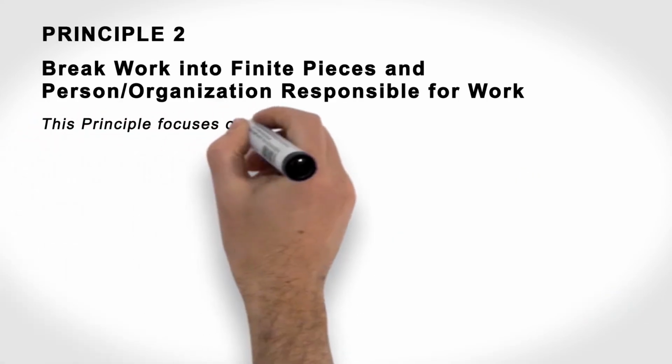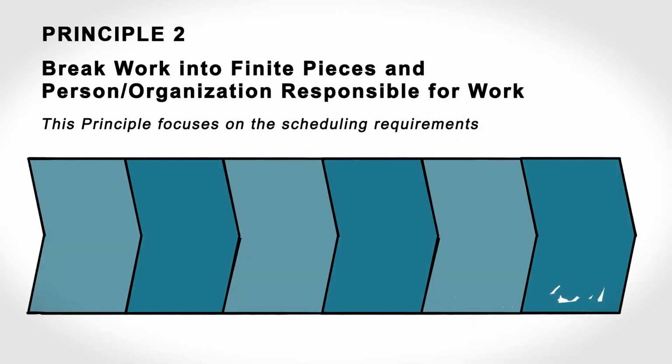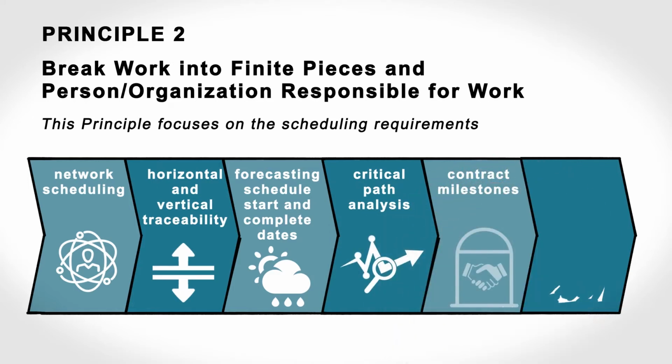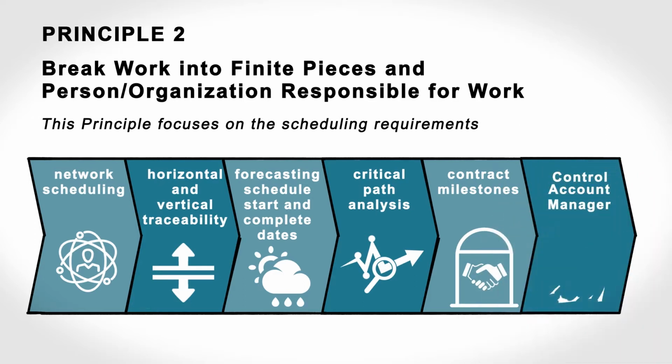This principle focuses on the scheduling requirements. This includes typical attributes, such as network scheduling, horizontal and vertical traceability, forecasting schedule start and complete dates, and critical path analysis. The contract milestones must also be included in the schedule. It is important to note that organizational requirements identifying the control account manager is part of this principle as well. However, no organization breakdown structure or OBS is required, but only recommended.